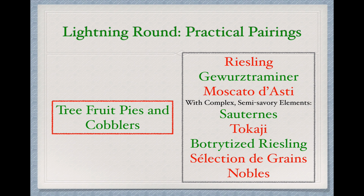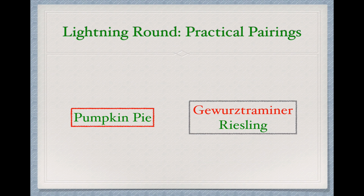For very sweet, complex, and sophisticated fruit desserts that sometimes have semi-savory qualities like citrus rind and honey, go for something affected by botrytis, like a Sauternes, a Hungarian Tokaji, or a botrytis-affected Riesling, or an Alsatian Sélection de Grains Nobles. Pumpkin pie? I favor a pretty sweet Gewürztraminer or Riesling, with my preference being for the Gewürz because its aromatics will match better with what's likely to be going on in the pie.